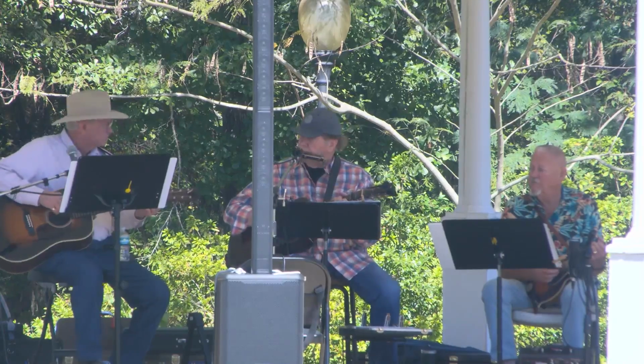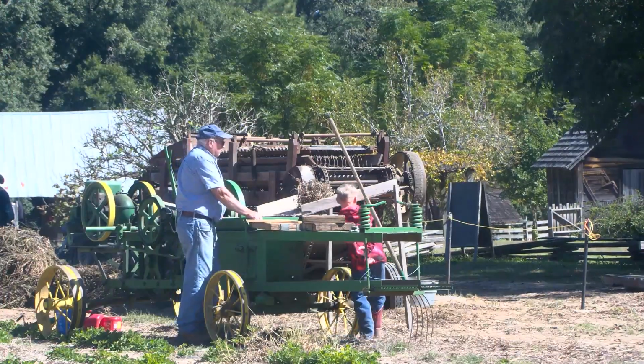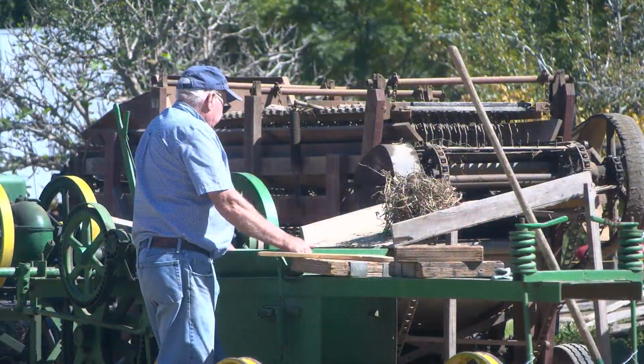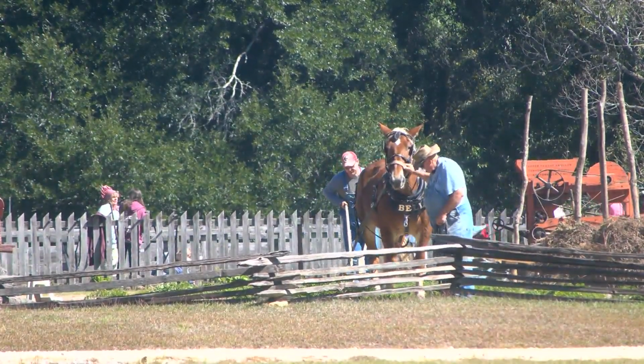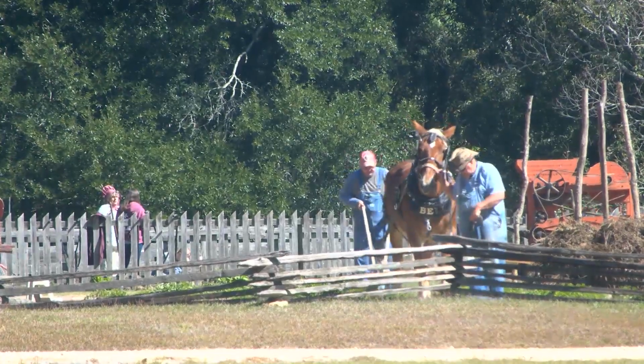One of the exhibits there was Jerry Ammons with his 1937 John Deere hay press, whose goal in the 30s was to compact hay into smaller bales for more efficient storage and transportation. The process was changed in the 1950s when hay baler machines began picking up the loose hay in the field and baling it, all in one process.